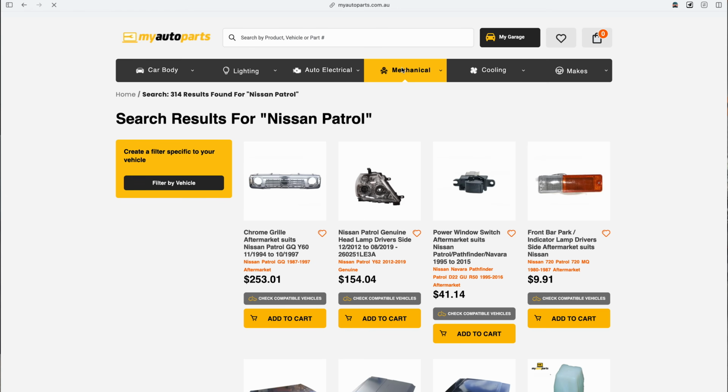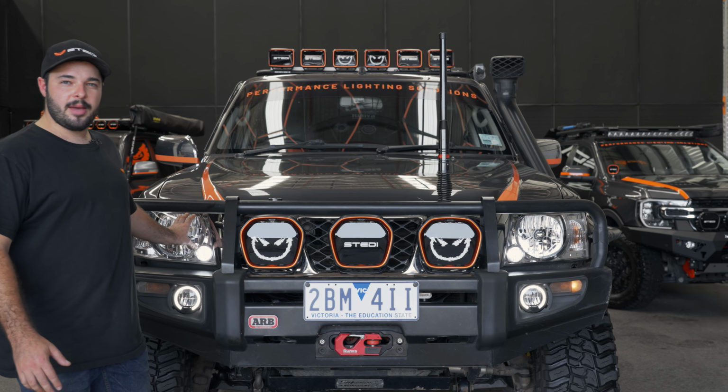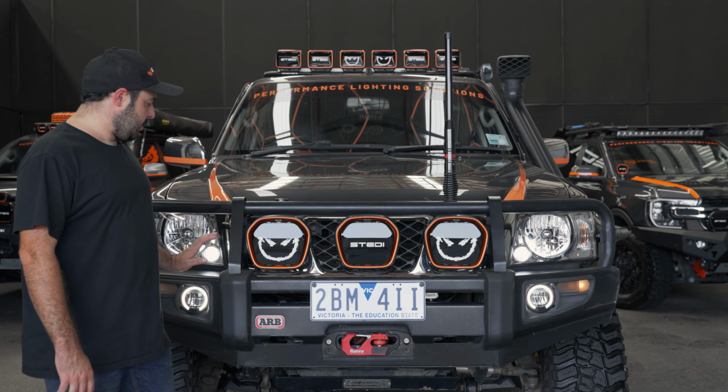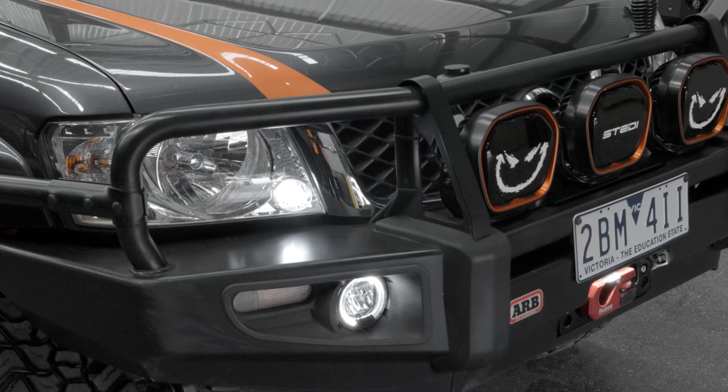And then My Auto Parts helped us out with a new grille and a new set of headlights. The headlights had that sort of yellow tinge that happens over time. And the grille had been cut to fit the high mount. So being that there's no high mount in there anymore, a nice brand new shiny grille and headlights. And of course, we've done our LED headlight conversion in the headlights as well.